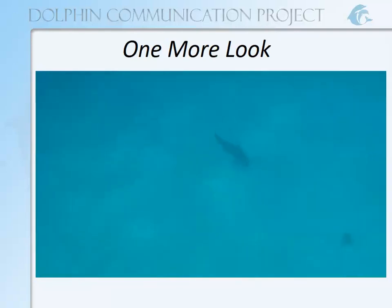What this cool behavior that we get to see is, and here's one, really digging in, pumping that tail, pumping that flute, in order to get its tasty snack.